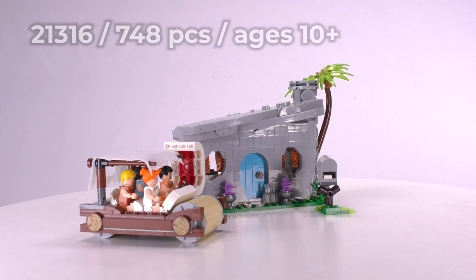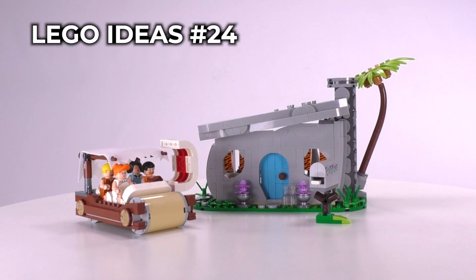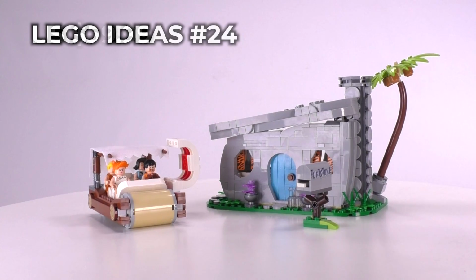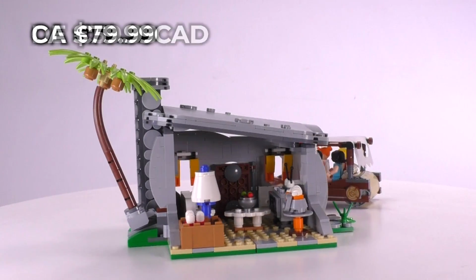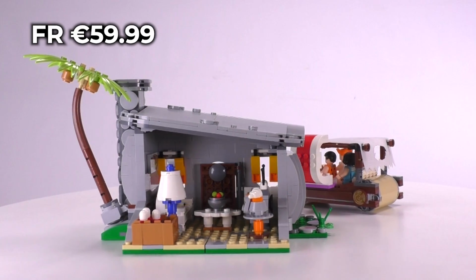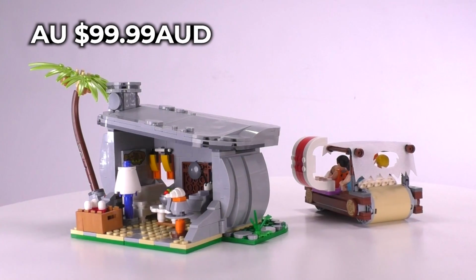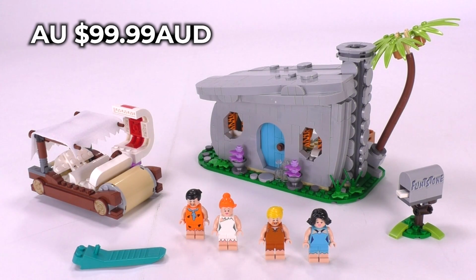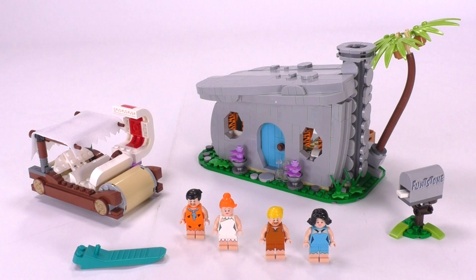The Flintstones is the Ideas set number 21316. It is the Ideas number 24 set, and the price in the US is $60. Right now in Canada you can get the set for $80. In Europe the price is €60. In the UK £55. Australia will have to pay $100 in Australian dollars, and in Denmark there is a price of 549 Danish crowns.